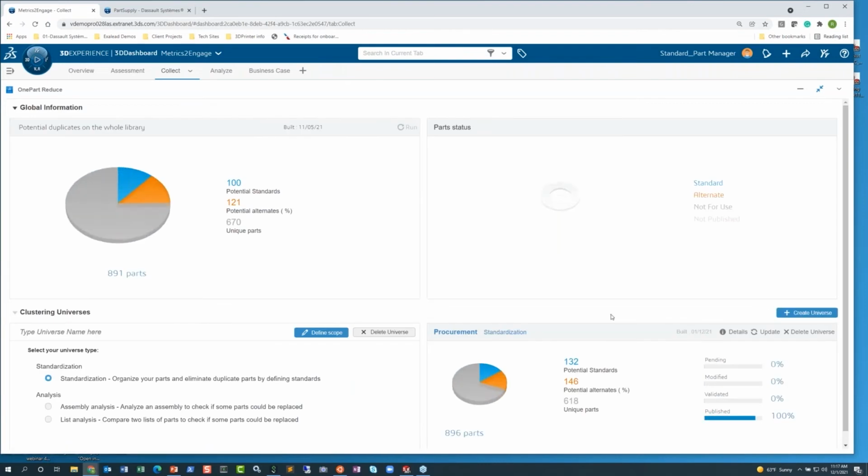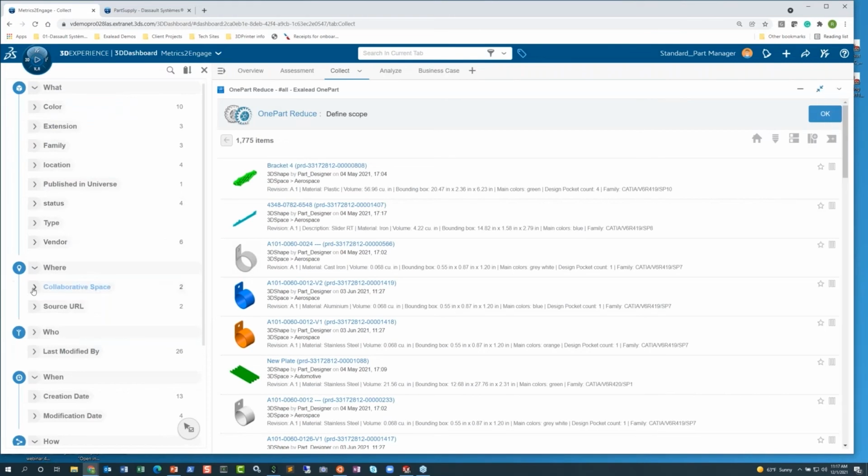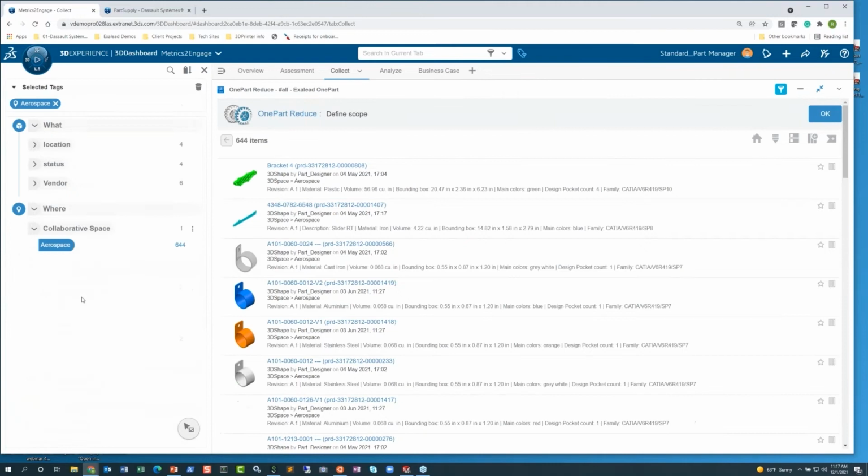I'm going to create a universe of parts, and in this case, maybe I'm going to look for something like doing a price check against one of my programs, and I'm going to define the scope against this assembly, against the parts here. I'm going to do some refinements, so I have content that's in different space areas. I'm going to just look at my aerospace content right now.